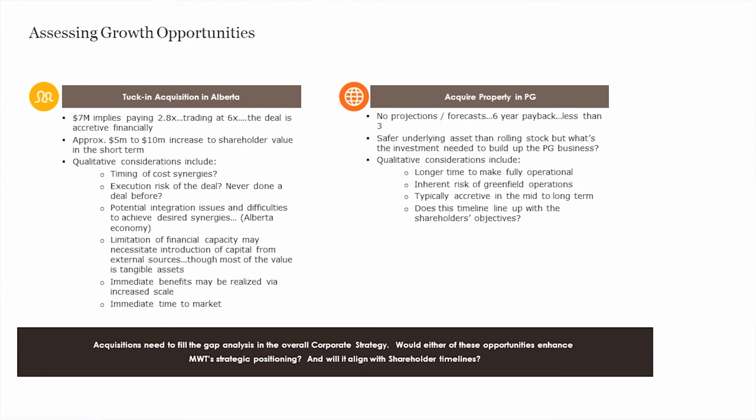The second opportunity for them would be to buy the piece of property. And although real estate is safer than rolling stock, according to the case study, it's actually a 6-year payback. So with a 6-year payback, you look at the shareholder timeline, does that actually make sense? That's something we have to think about. And the other thing that we looked at with the Prince George property acquisition is not only is it 6 years, it's actually a greenfield build.